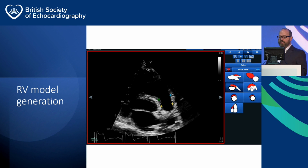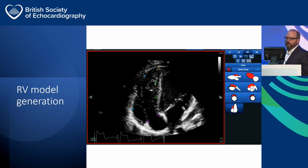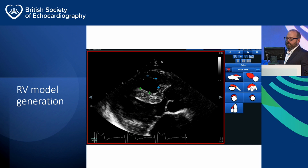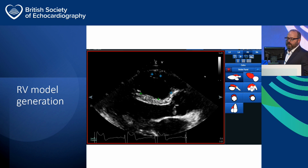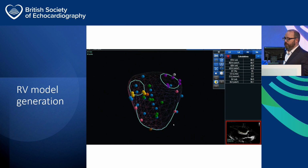Once you've done that, this is just a demonstration of all of these acquisitions where we've positioned the points. We then click on, we see the end systolic and end diastolic frames. We then click on the calculate button. There we go. And what this does is it feeds these points. So the system isn't looking at the pictures. All it's doing is looking at these points, which are located in 3D space. And it puts them through this knowledge-based reconstruction algorithm. And what you get at the end of it is actually a volume which is based entirely on these points and not on the images that you've taken. It's literally just looking at these points.